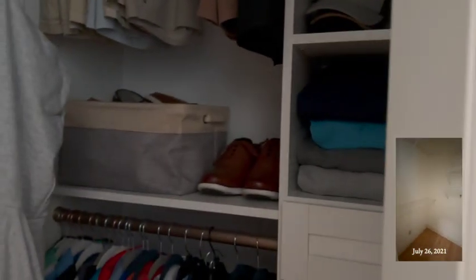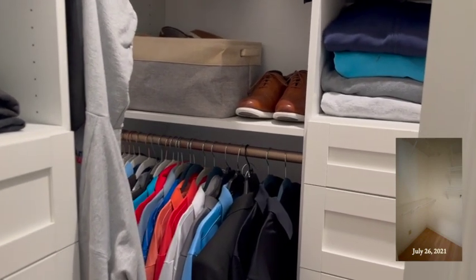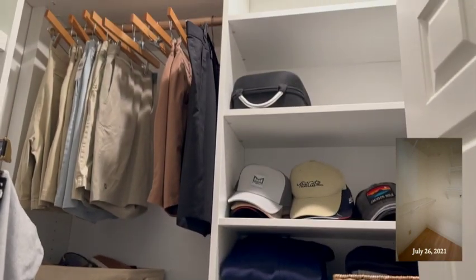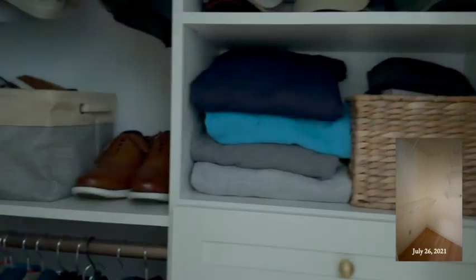But yeah, overall, they are looking a lot better. He has the same basic setup as I do, but with more room for hats, and he actually has more shoes than I do, so more shoes.